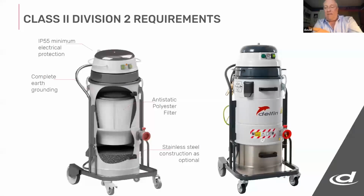We also take the next steps of having anti-static hoses, anti-static tools and anti-static filters that are all in there. We go 5, 6, 7 steps to make sure no static electricity or any situation like that can happen. And again, these pieces of equipment are tested by Intertech. They act as a third-party entity testing these pieces for us and certifying that they meet the standards required.